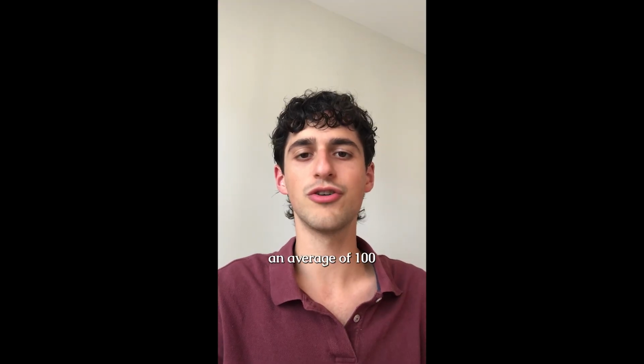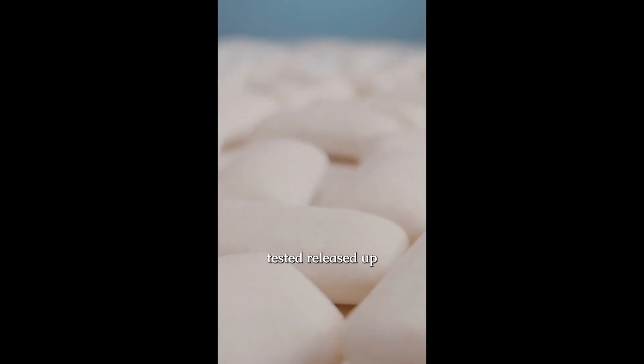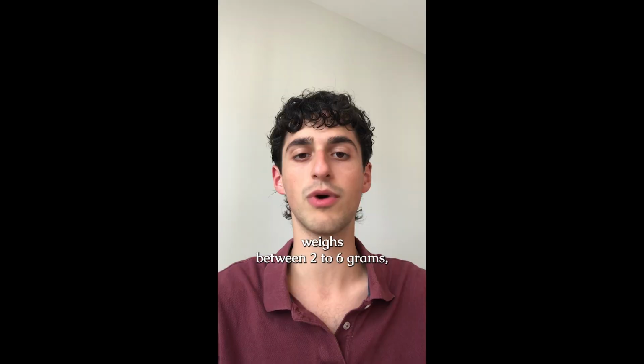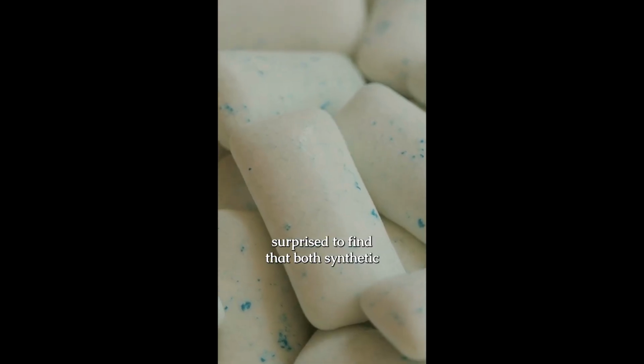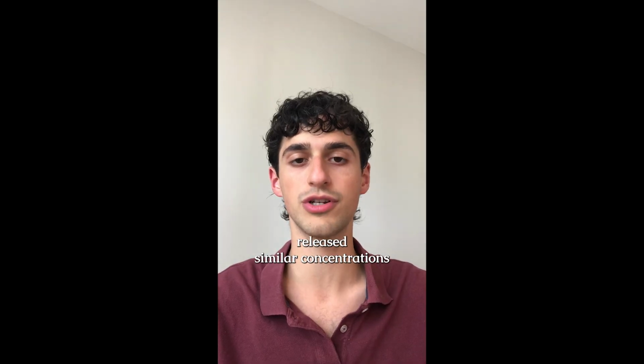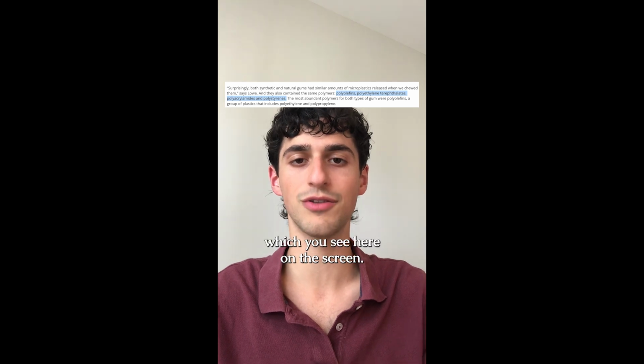pattern and saliva. The team measured an average of 100 microplastics released per gram of gum. Since some of the gums tested released up to 600 microplastics per gram and most gum weighs between 2 to 6 grams, a large piece of gum could release as much as 3,000 microplastics. The researchers were surprised to find that both synthetic and natural gum release similar concentrations of microplastics and contain the same polymers, which you see here on the screen.